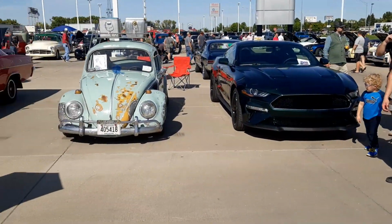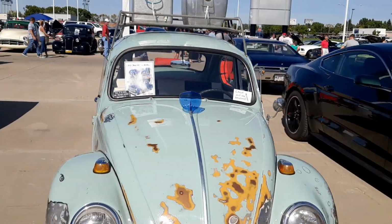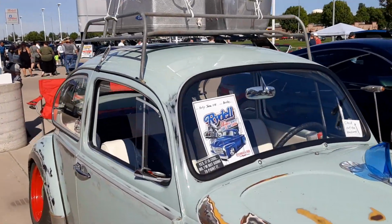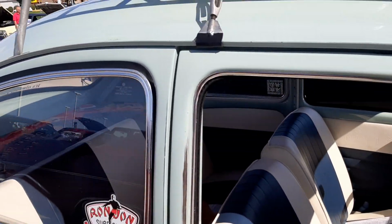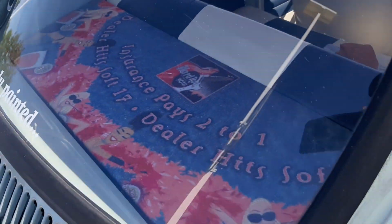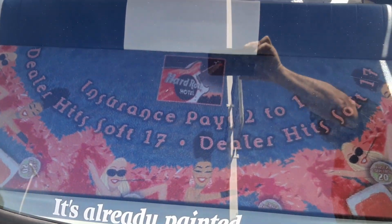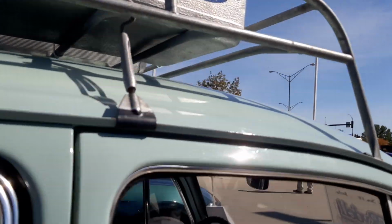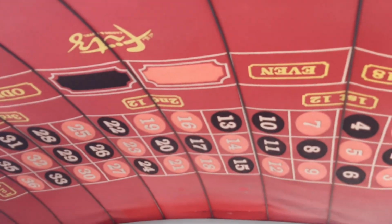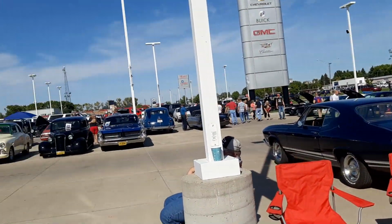Oh, look. That's the bullet car. Check out the headliner, it says. Let's see the headliner. Yes, it is cool. No, I'm not going to paint it. Oh, check that out. That's awesome. Yeah, gotta see the headliner here. Oh. Looks like the actual felt from a roulette table.